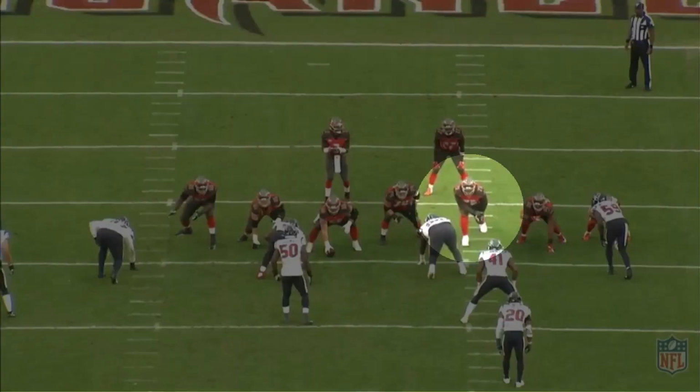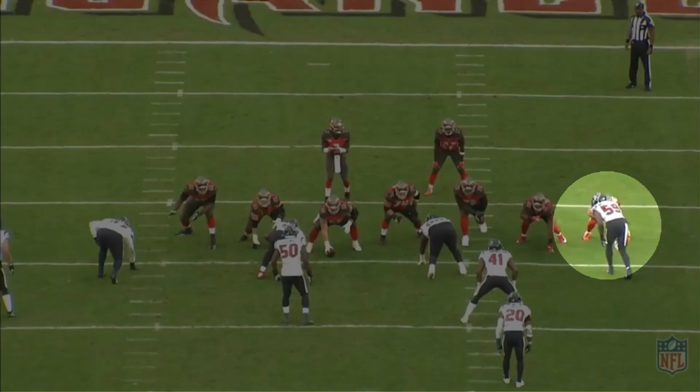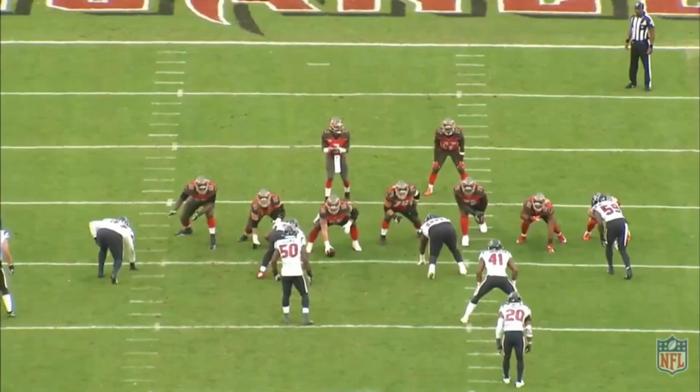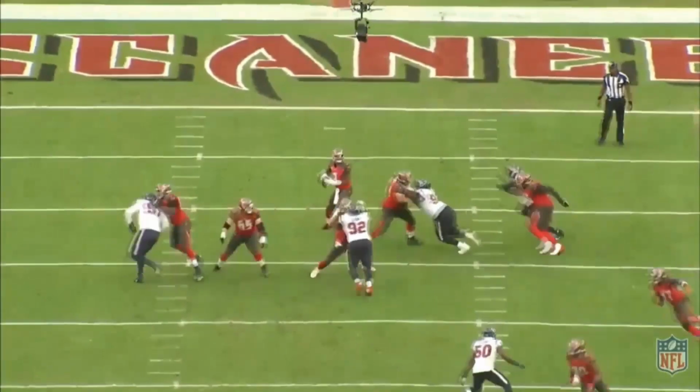This is that same play, 76, left tackle, Donovan Smith. He gets beat by 59, Merciless, coolest name in football. Merciless gets around Donovan Smith, but Jameis Winston gets the ball out before he gets there.